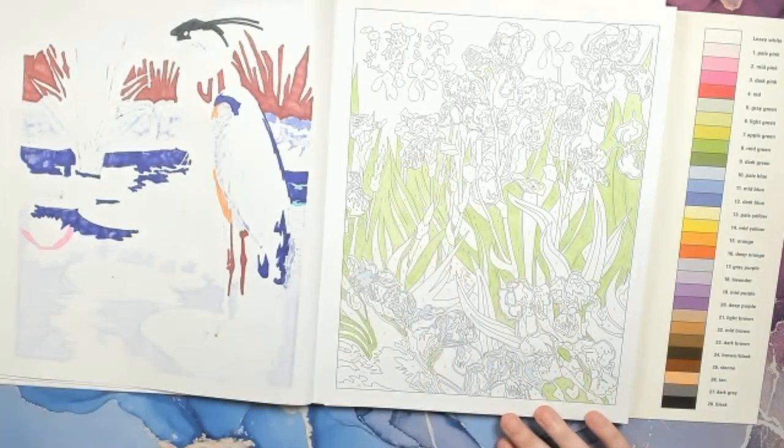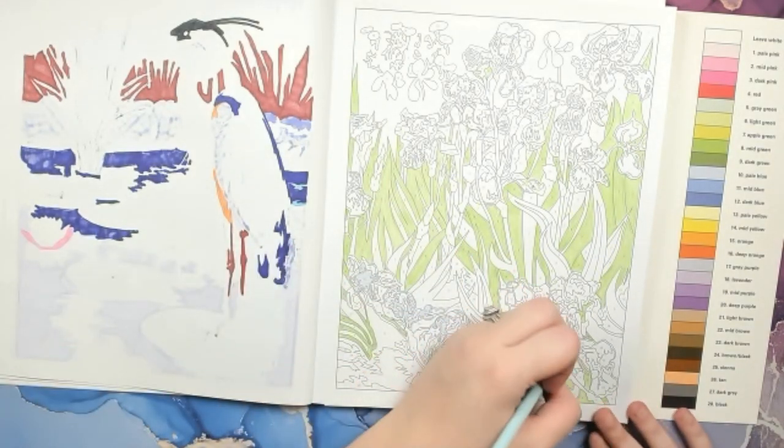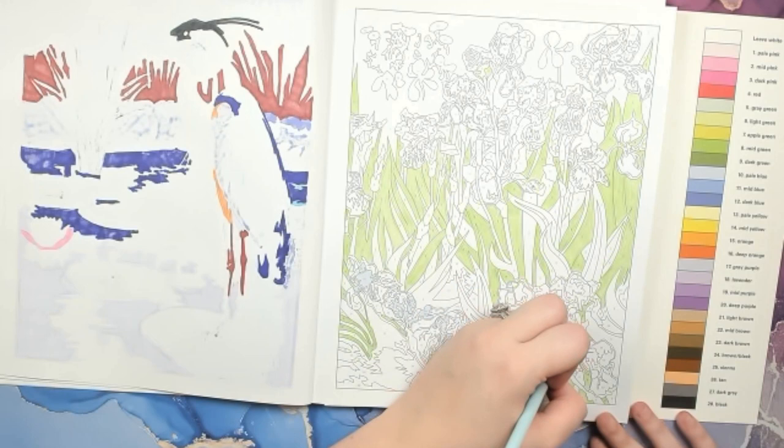Okay, there's going to be quite a bit of tens. I think they're going to be all over here.